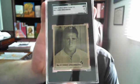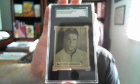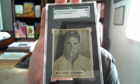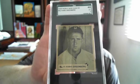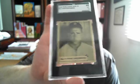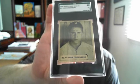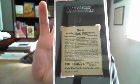And it's only a 40, which is a VG, which is like a PSA 3. But this is really a very hard to find card. I don't know if I've ever seen a 50 or above, at least not in a long time. I'm sure there's a few out there, but it looks great. There's no creases. It's just fuzzy corners and a little wear and tear on it. But it's a beautiful card.